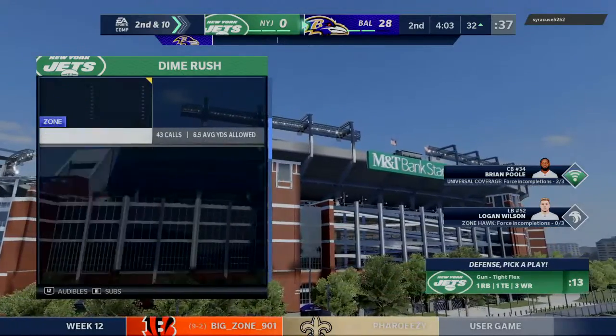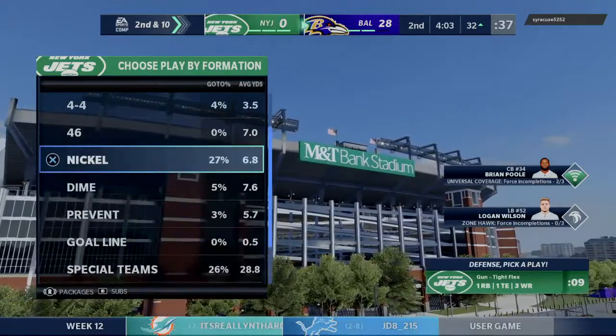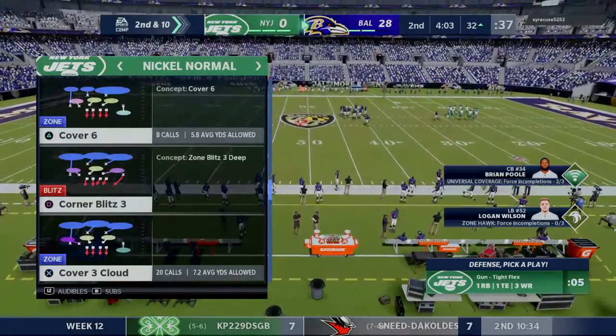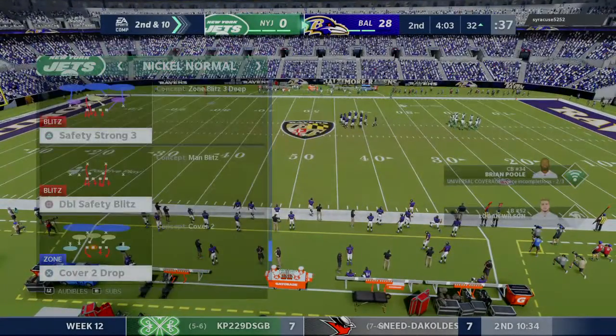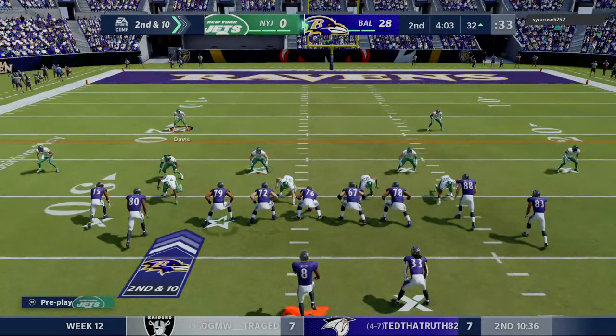So many times when we talk about coverage, we're just about a defender running with a receiver, but a big part of it is understanding where the football is, finding it. In this case, when it arrived, it wasn't a surprise, and he was able to bat it away. So after the incompletion on first, now 2nd and 10.